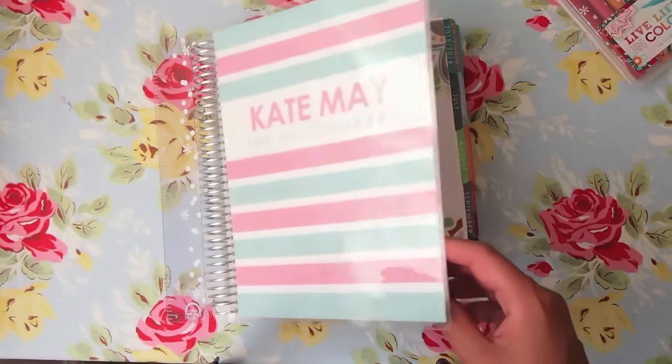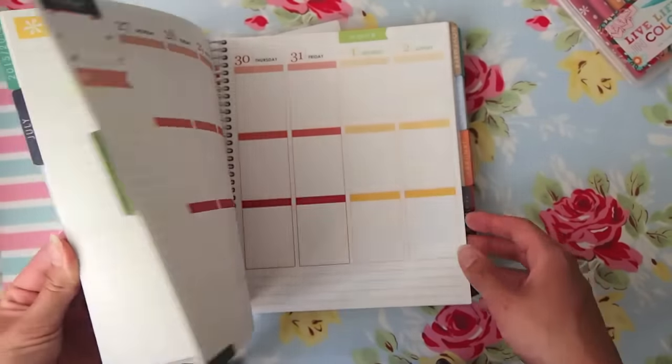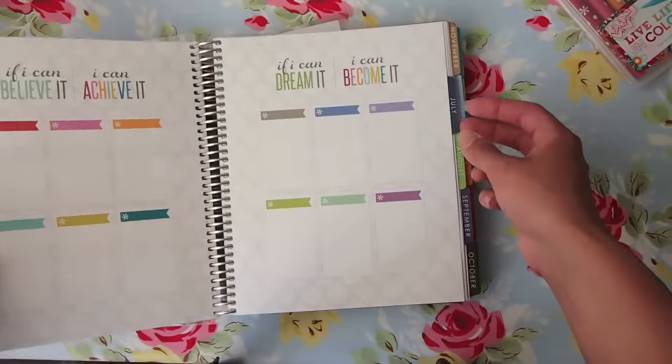What I'll do is I will come back in about a month and show you how I'm getting on, show you how I'm organising it, with a bit of decoration. Hopefully it will all be in use, and I can share how I've been using it.